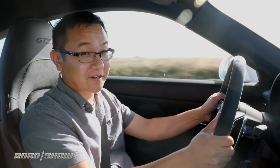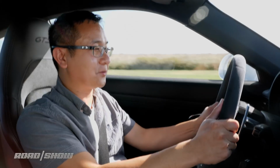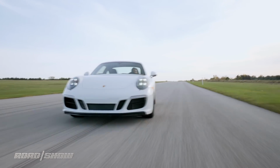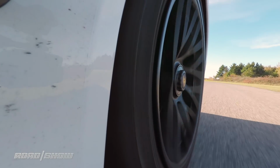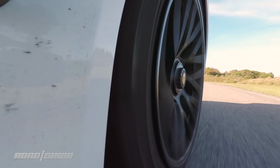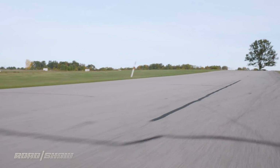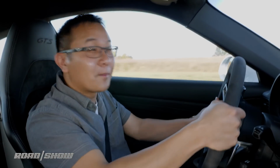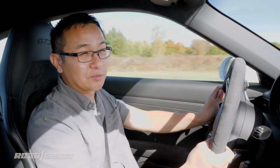Of course, around here at Gingerman Raceway, the GTS isn't as tied down as a GT3. It doesn't brake as hard, grip isn't as plentiful, and it isn't as planted through fast transitions, but it's still hugely capable and an excellent track day dance partner. Really, I don't think too many people are going to come off track in their GTS and say, man, I really wish I had a GT3 instead.